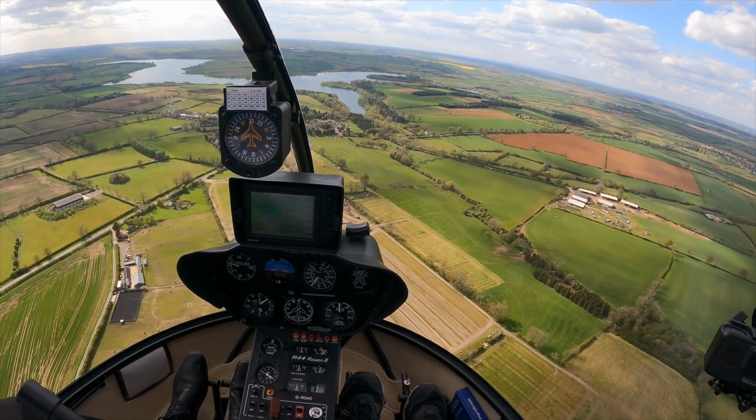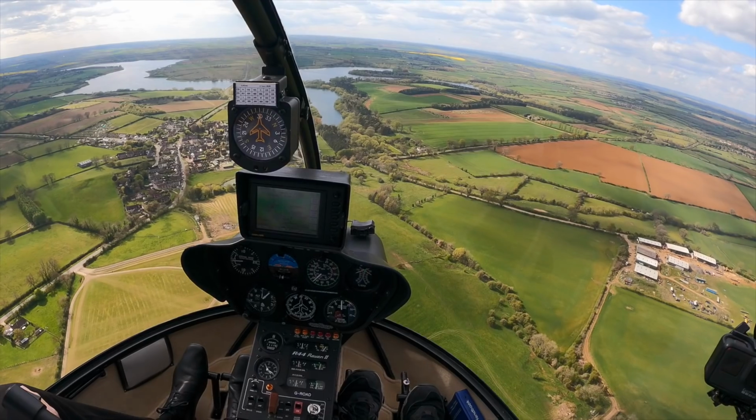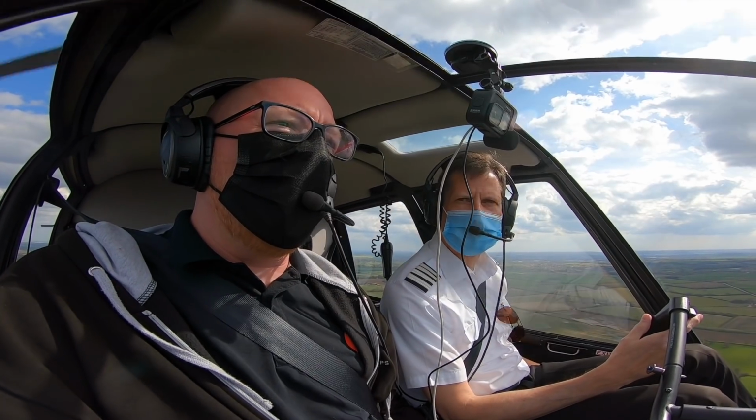Okay, and apply a little bit of forward pressure, just a little bit. There's the nose, you can feel the nose popping. And a little bit aft. There's the nose coming up. So that's what you need to get used to, you can feel that slowing you down and speeding you up, the increase and decrease in speed, yeah?